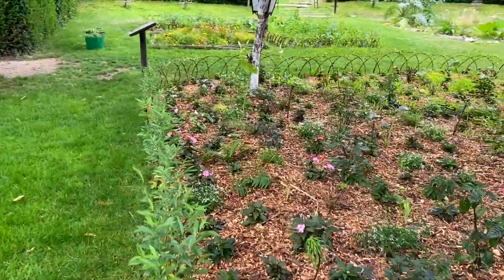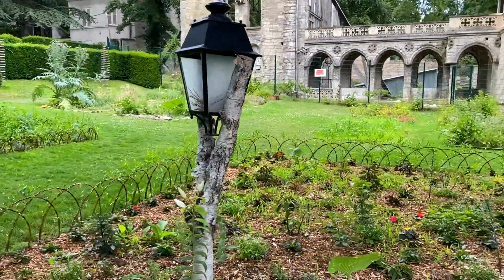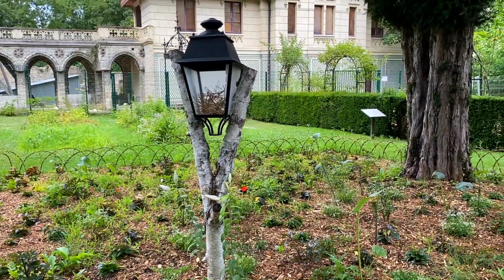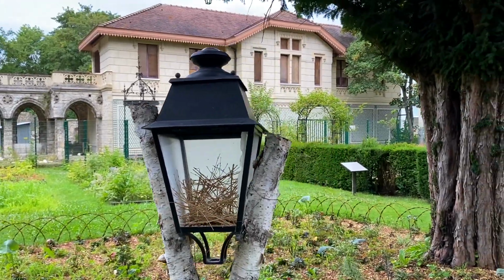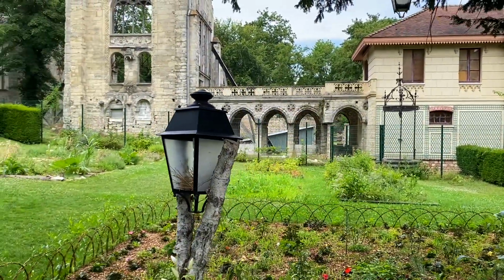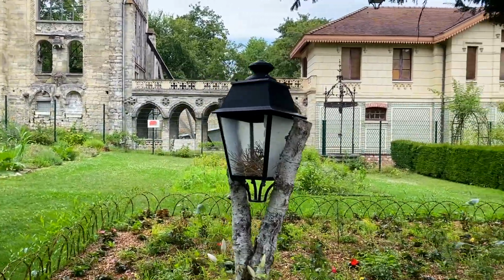And then also, look at how, I don't think I've ever seen this before, but look at how great this lamppost is. It's a big old birch branch. And I guess it's not meant to illuminate anything, it's more just a bird's nest, but that's great. I wonder if the gardeners came across this old street lamp that wasn't being used anymore, and they figured let's turn it into a bit of sculpture for the garden.